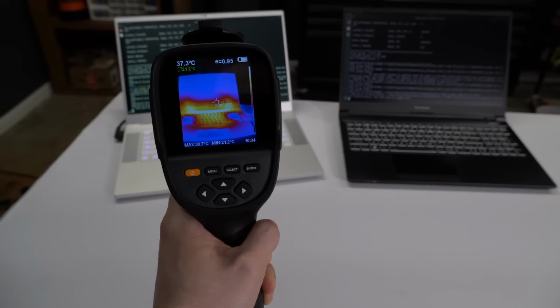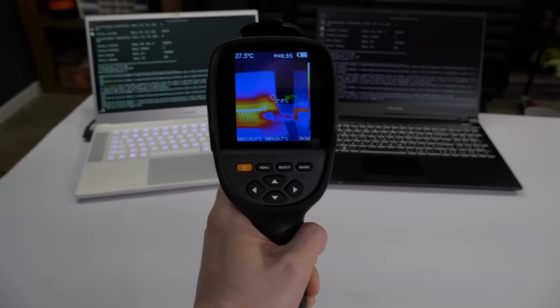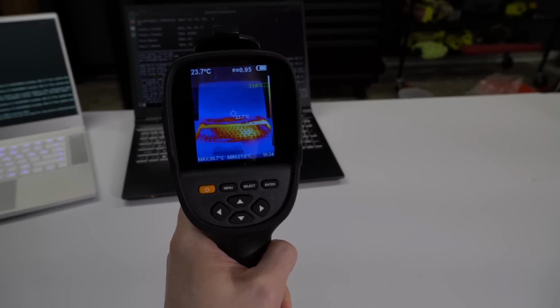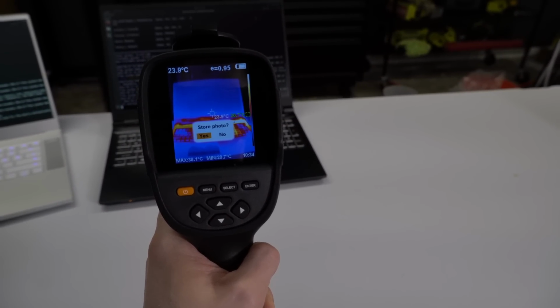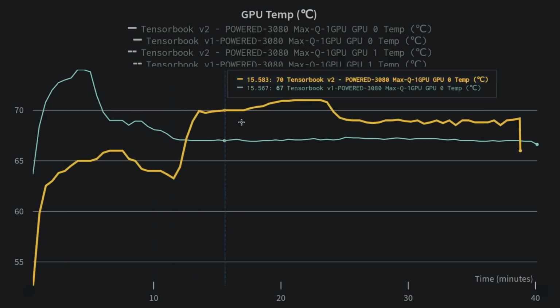Next, let's talk thermals. First, by comparing this Razer Blade laptop to a more generic laptop, and I'm going to actually compare first to the previous model Tensorbook, because I think that's the fairest way. These are both very high performance laptops, but one's the actual Razer Blade laptop, which has things like the vapor chamber and all that, versus a more traditional-ish laptop like the previous model Tensorbook, but still very high performance. Interestingly enough here, the latest Tensorbook, the one that is essentially a Razer Blade laptop, actually runs a smidgen hotter than the previous model Tensorbook.